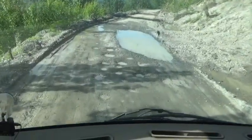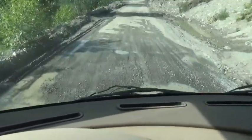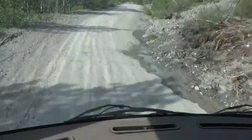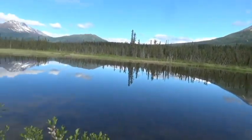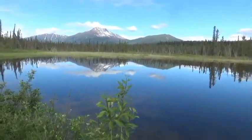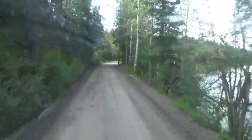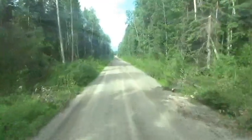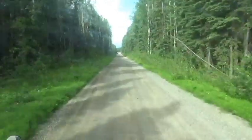Here's one of those driving obstacles I was referring to. This is one of the worst ones though. There are several ponds along the road like this one. Some parts of the road are very narrow like this, so if two RVs meet head to head, somebody might have to back up a ways to find a place that's wide enough to pass.